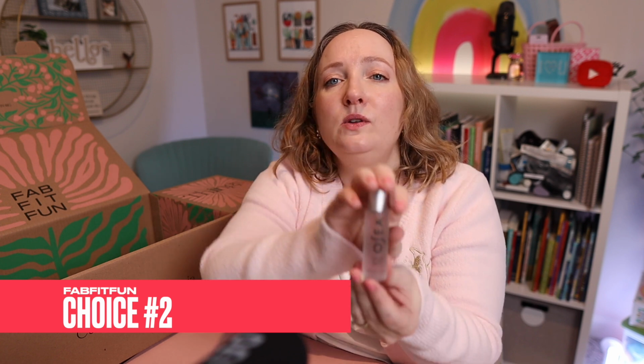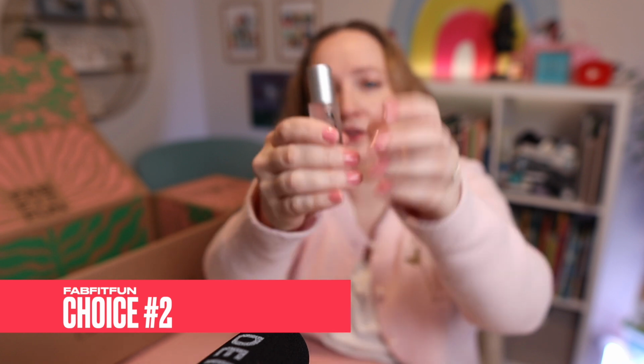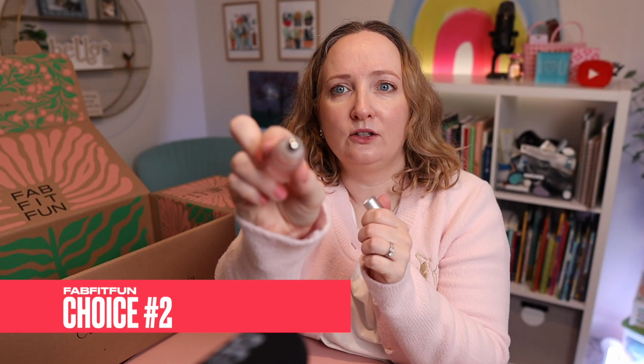Ooh, OC has fantastic packaging. They have glass packaging. Here's what it looks like. Should have a roller ball, right? Yes, it has a little roller ball.